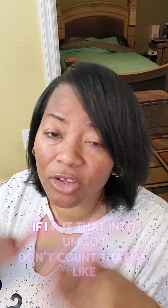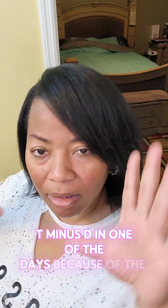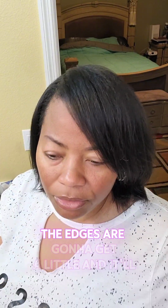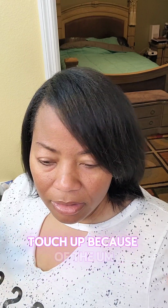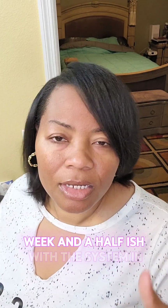It's been lasting, I would say, about a week, give or take, because you know I'm working out, so the edges get wet and sweaty. So I factor that in, and I don't count that against it, because I need a little touch up because of the exercise and the sweating. But I go based off of how the whole hair itself maintains and how long it takes before it starts to frizz and revert back. So it's been averaging about a week and a half with the system in.